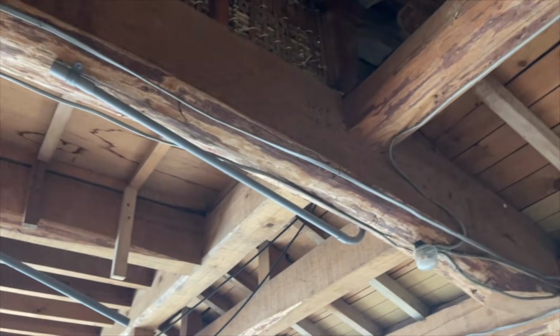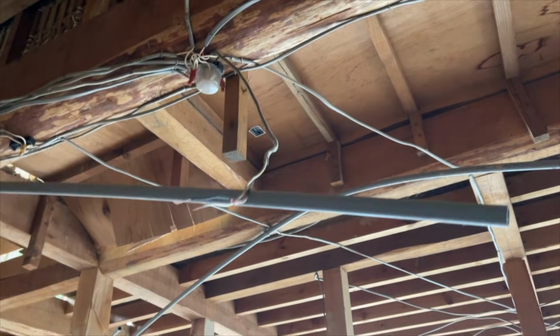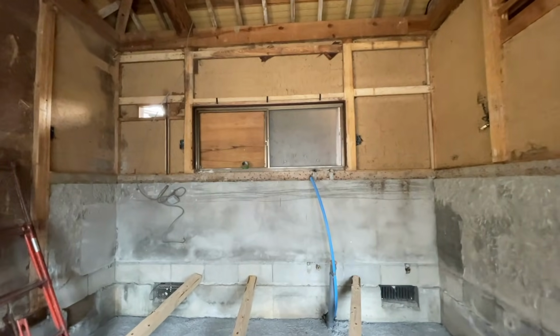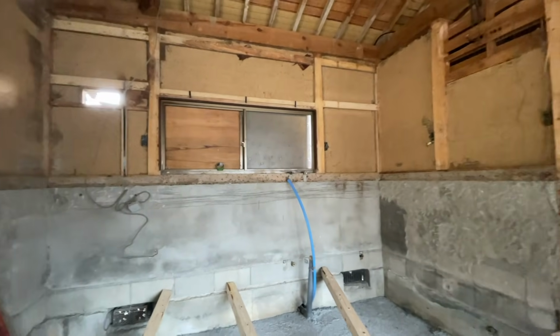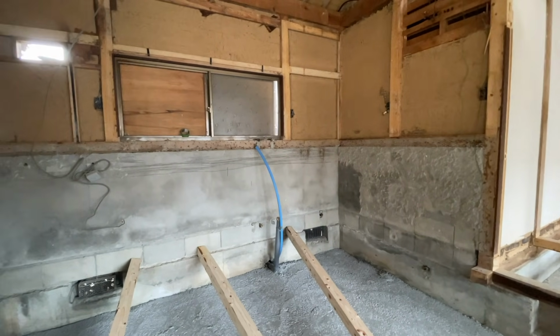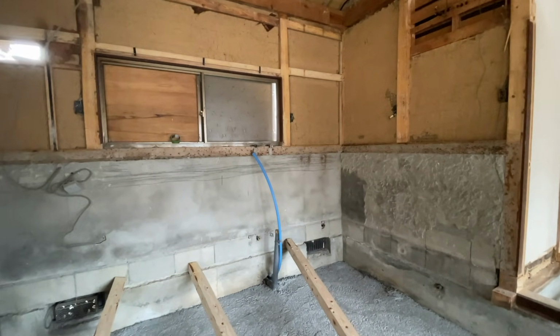We also replaced all the electrical wiring throughout the house to handle today's power needs. It was a big job, but essential for safety and modern living. Since this was a renovation, not a custom build, we had to work within the space we had. But we kept a few must-haves in mind: a walk-in pantry and a large island, and enough room for both of us to cook and move around comfortably.